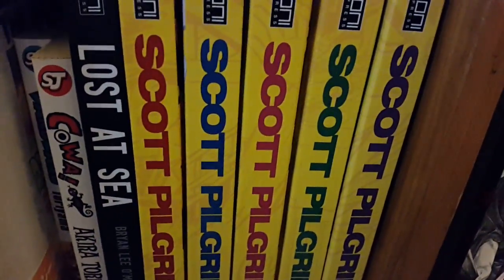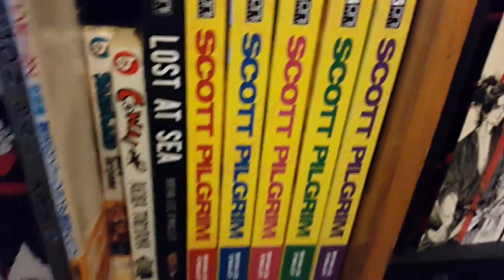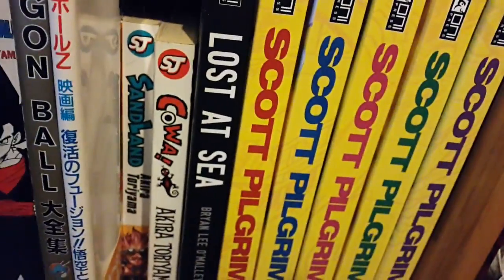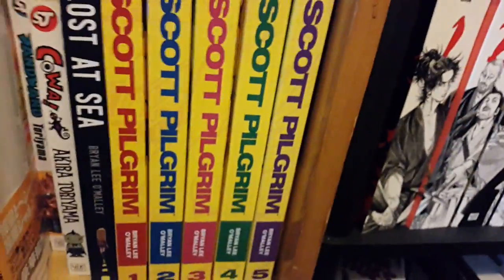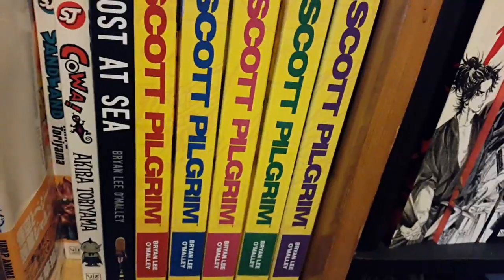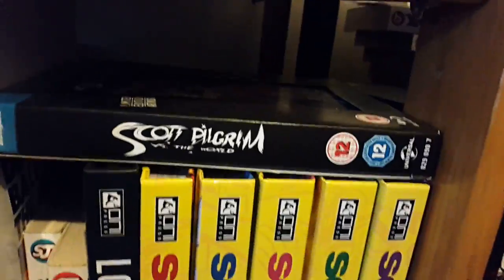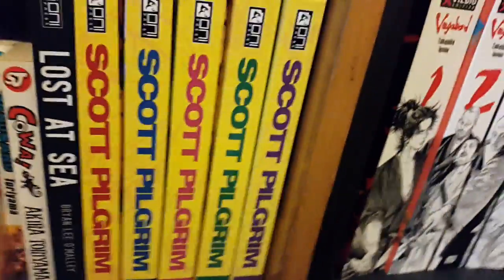We have some stuff from Brian Lee O'Malley, who's one of my favourite Western comic book artists. We have Lost at Sea, which is one of the first things he ever wrote. And then we have Scott Pilgrim, which I'm sure most of you have probably heard of. Volumes 1 to 5 in the colour edition. Volume 6 is not yet out, but I think it's out around April, so that will complete the collection. And then up here we have Scott Pilgrim the movie on Blu-ray, which I absolutely love. Really funny movie, and it's a nice little adaptation of the comics as well.